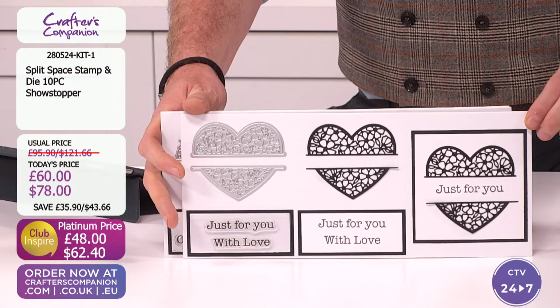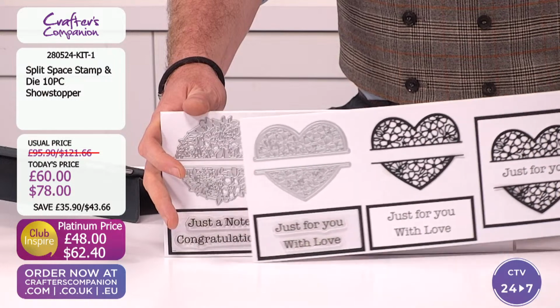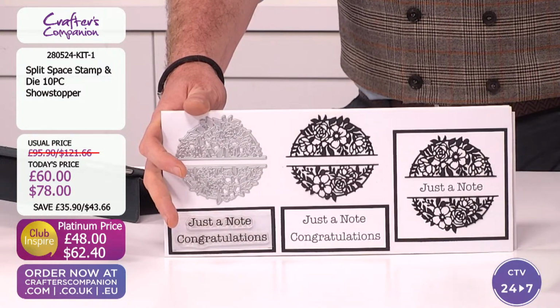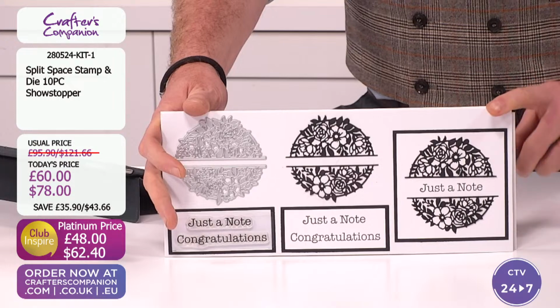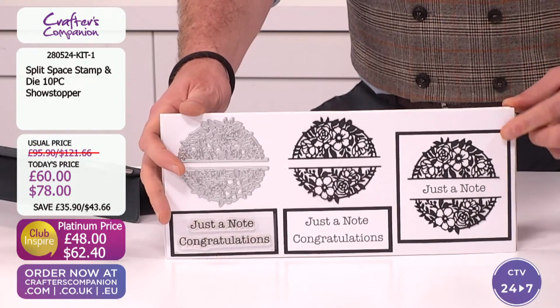There are 5 different die sets, and you can actually mix and match between the sets. So that with love, there you can see it alongside the heart, but of course it could be with the florals, it could be with the butterflies, lots and lots of different options. I would not like to work out the maths of how many different options you've got there, but I'm just going to say you've got an awful lot. An awful lot is what we'll go with. That'll do.